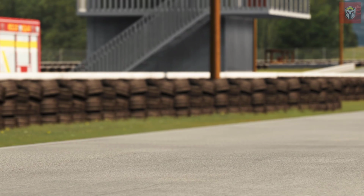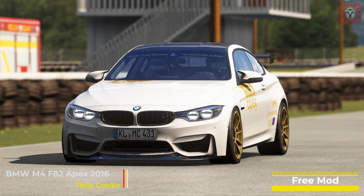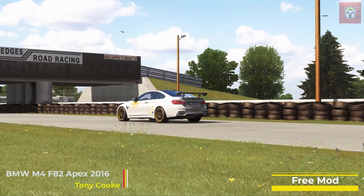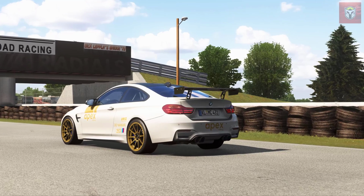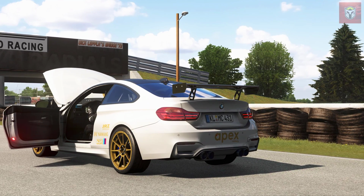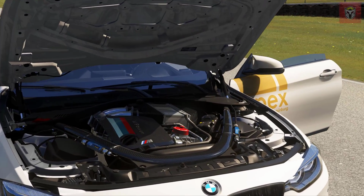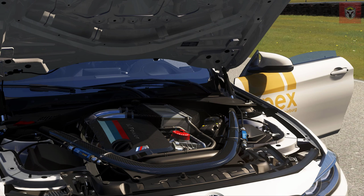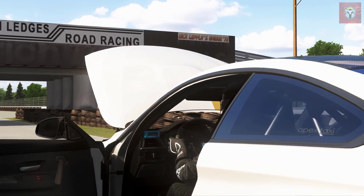Next up then, we're over to another car that got rave reviews when it came out a few months ago. This is the BMW E32 M4 Apex Taxi 2016 by Tony Cook. Now this is 439 brake horsepower, 577 Newton meters of torque, 0 to 60 in 3.9 seconds. This comes with a ton of CSP extras, as you can see, so press those numpad buttons or check in your settings what they're actually set at.